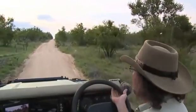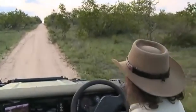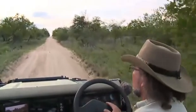It would be too heartbreaking for me to have a pet and to have it suffer a snake bite or be eaten by a leopard or killed by a baboon. So it's not really fair. And then of course it's not fair to have a wild animal as a pet because, well, they're wild animals.